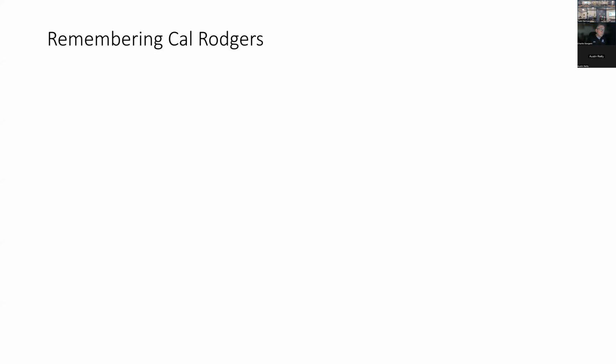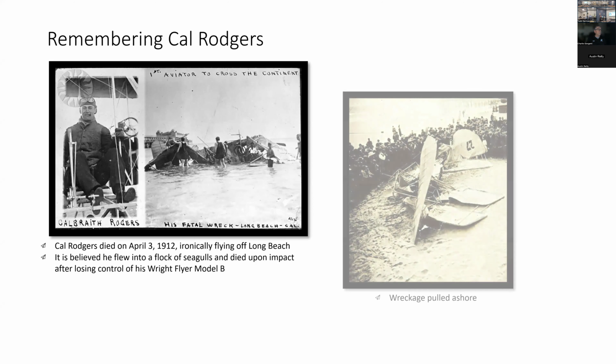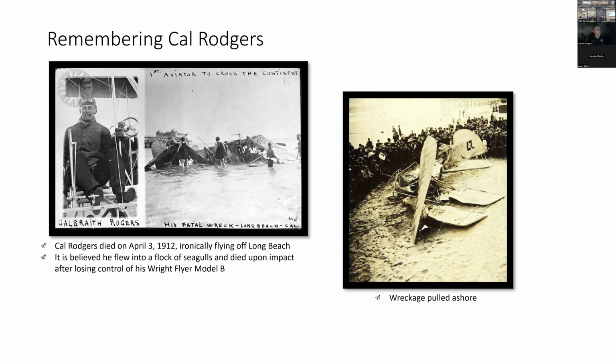But unfortunately, Cal's death came quickly thereafter. He died in April 1912 while flying off Long Beach, which is somewhat ironic given that's where he landed his plane in the ocean. It was believed he flew into a flock of seagulls and died upon impact when he lost control of the plane. You can see it's a pretty dramatic crash when you take a look at the picture on the right of the wreckage. He died at a young age, but it wasn't uncommon for some of these early aerial pioneers to die or be killed in such events. So, unfortunately for him, he met the fate of many of his peers.